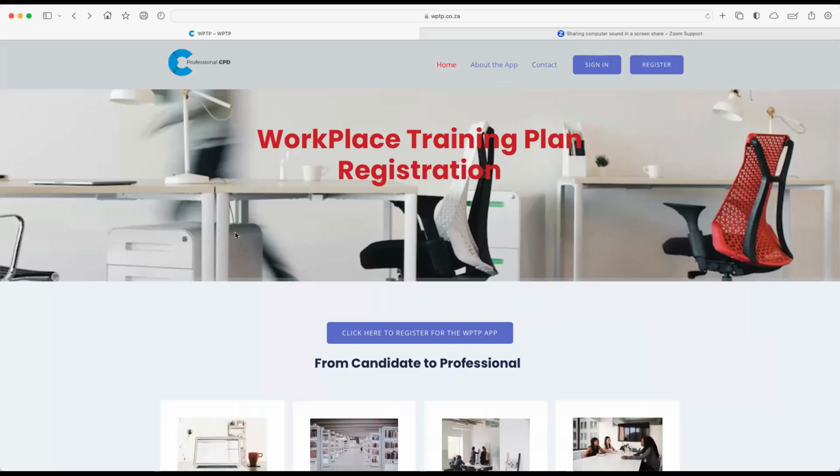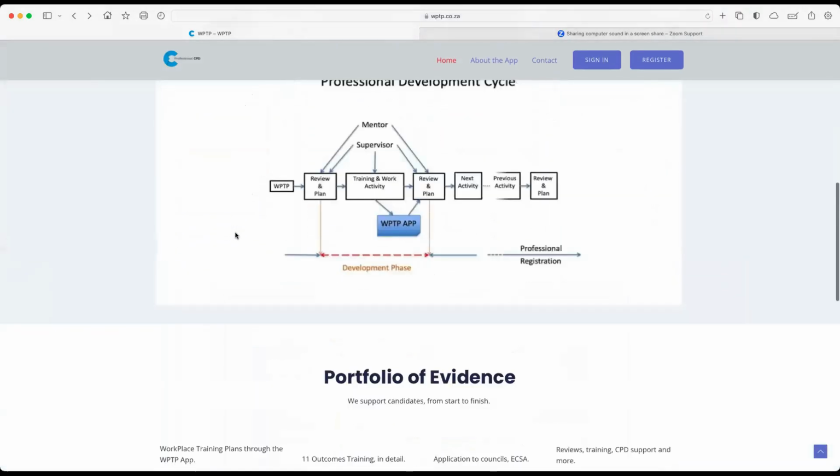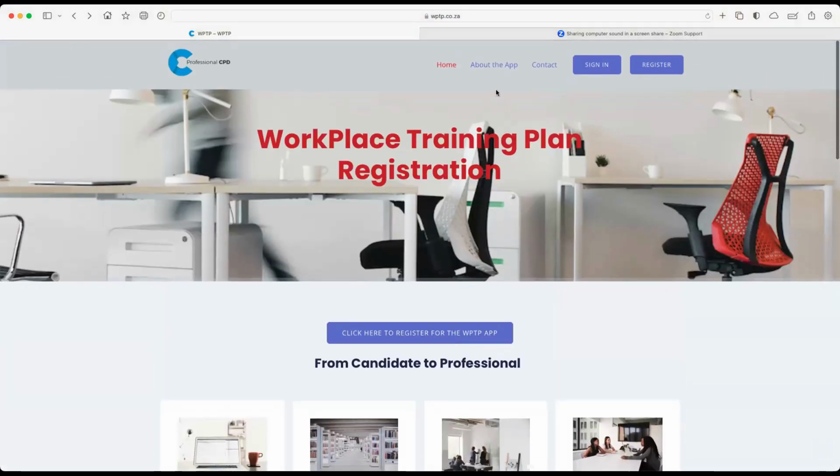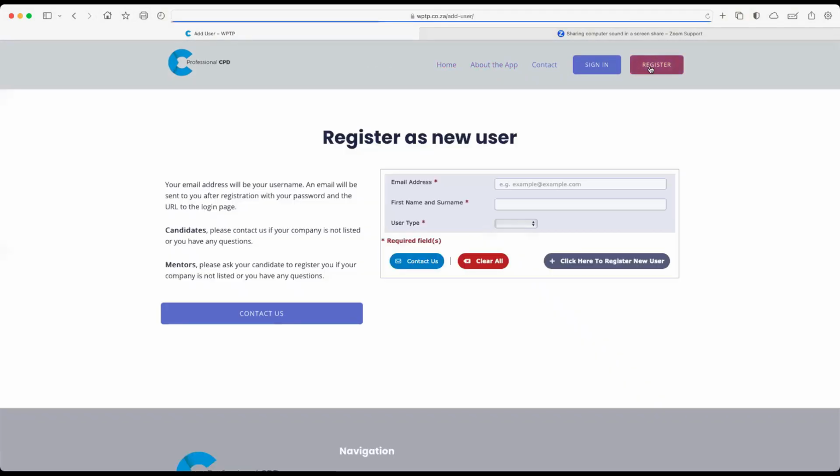Okay, great. So here's some more information about it. It's the development cycle. So I have basic information about the app, but you don't have to know about the app because I'm going to show you now. So if you go here, you go and register.